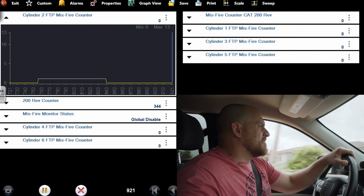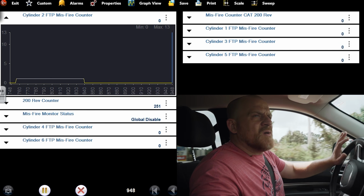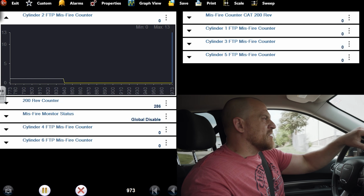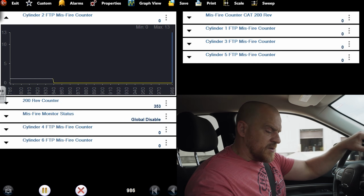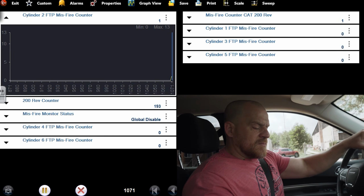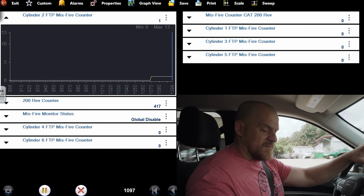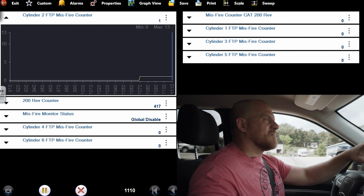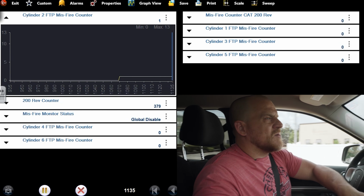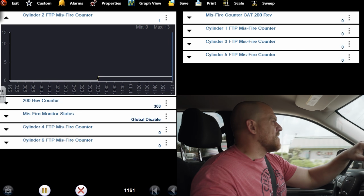Has some pretty good pickup. Not familiar with this engine at all. I think it's a regular port type system. I don't think it's GDI. Thought I saw a fuel injector yesterday when I was looking. They're right. I don't feel any misses, and we're not really getting any counters. So it runs pretty good while driving it. I don't really feel a misfire at all.